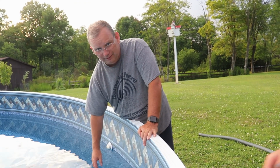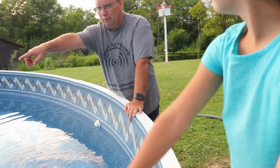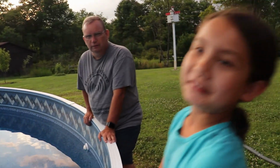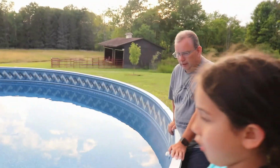The water is cold, really cold. I don't know what the temperature is, but the thermometer's in the middle of the pool out there. No, you don't have to get it. Because somebody, me, threw it out there. So I don't know what the water temperature is, but my guess is it's somewhere in the upper 50s, low 60s. So it's going to take a little bit to warm up.